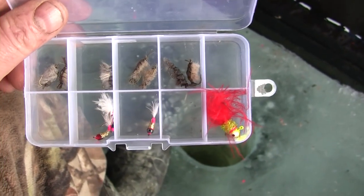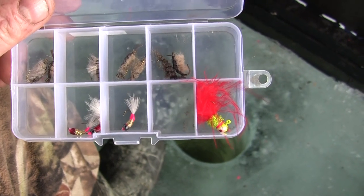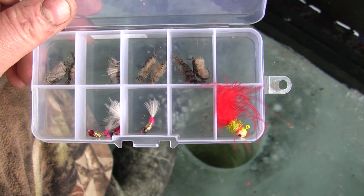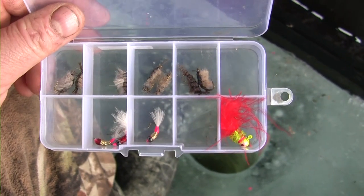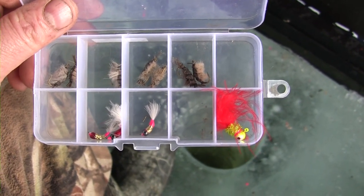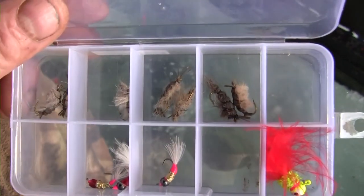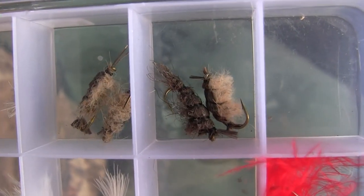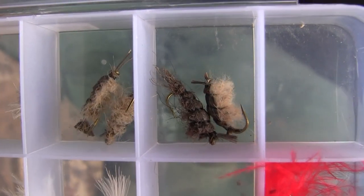The lower left are the midge flies, the ice flies that have been doing really good. We've been here probably an hour so far today, and I must have caught over 20 fish, I'm sure. Most of them have been on the snail. A couple have been on the ice fly. But that snail pattern right there has been the best. That's the primary food source for fish in this lake, and they've really eaten them up.